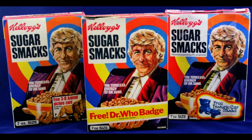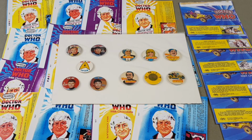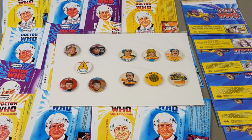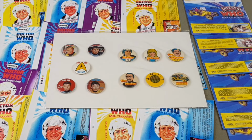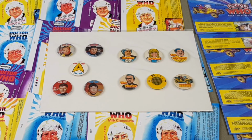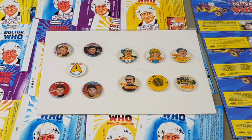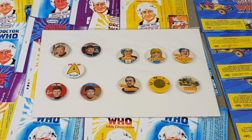There was an original large size Sugar Smacks box sold on eBay about 4 weeks ago. Pretty nice condition. It was the one with the badges offer, which is not the case with all of them. The other ones did come with the Doctor Who serial. £570 it went for. Wow. For the empty box. How many of those did we throw away? Well, yes, I can imagine. Hence the price. Incredible. Over £500. But that's the other main early 70s promotion, really, the Sugar Smacks. Oh, brilliant.